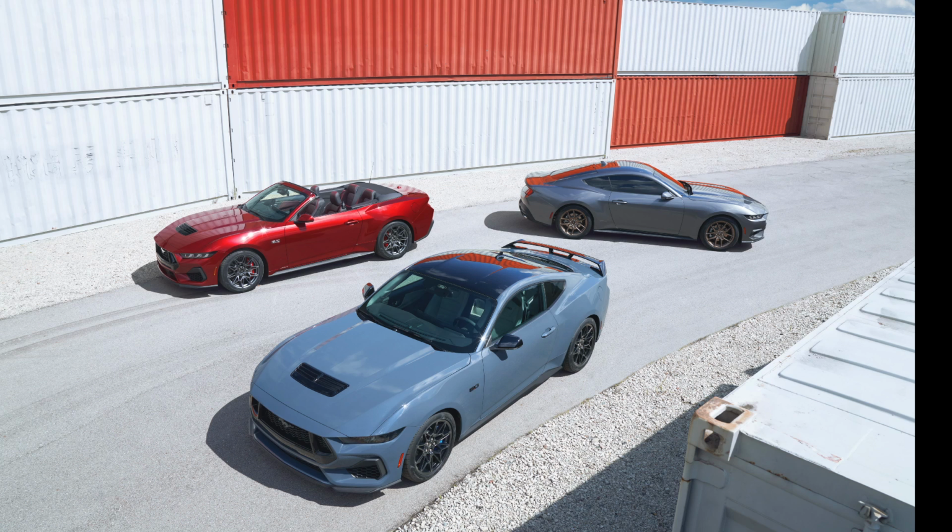But I'm really excited about this car, and I'm really excited to share all the info I've put together for you. So let's get started. Let's learn more about this car and learn more about the 7th generation of the Mustang, the Ford Mustang.